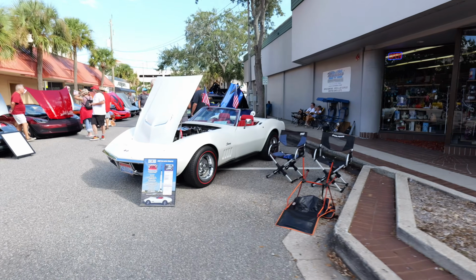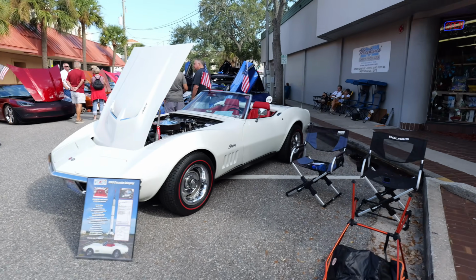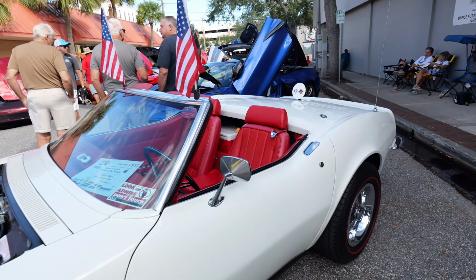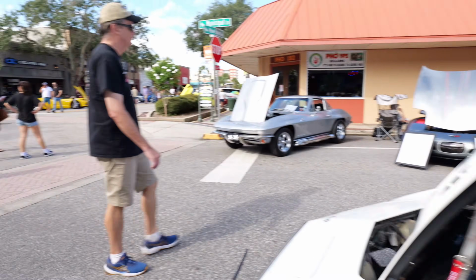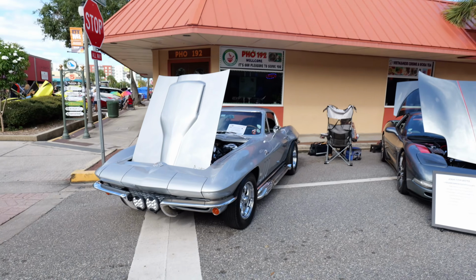Guys, look at this one right here. 1969 Corvette Stingray. Wow, this is nice, man. Look at those seats. Let's check out this, man. Wow, look at that. So nice. Look at the engine. Pretty cool, man. Pretty cool. Definitely gotta come here. Let me know if you guys been to Faux 192. And look at this one right here.